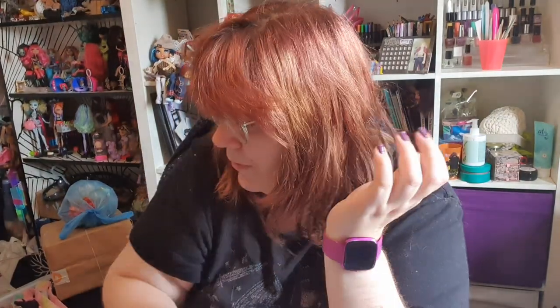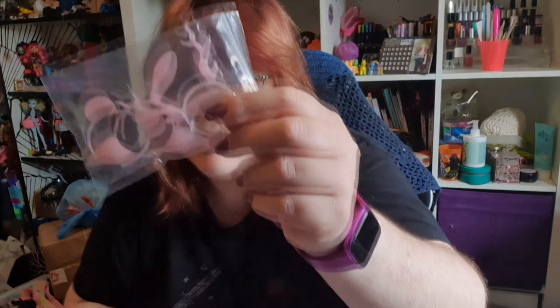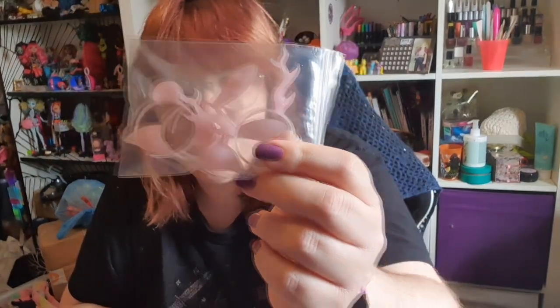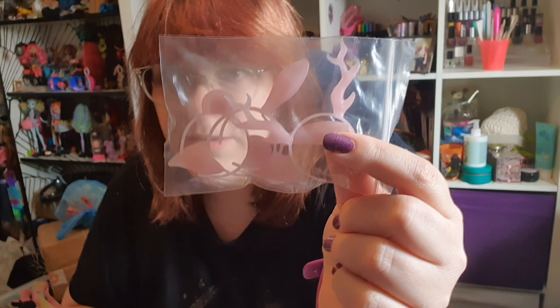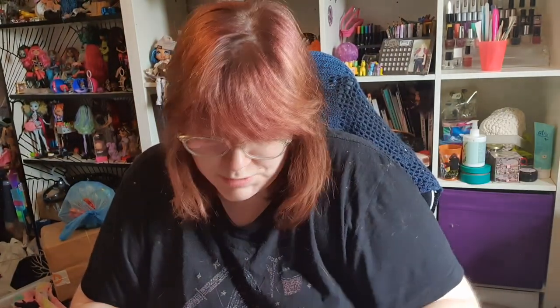And I will be back. Because I also bought some clothing from the same seller on AliExpress. So I bought these little 3D printed headbands for Barbie. They're pink, translucent, glittery plastic. So we have horns, bunny ears, cat ears, and bear ears. My cat's bowing. Cute. I don't need to wash this because it's brand new.